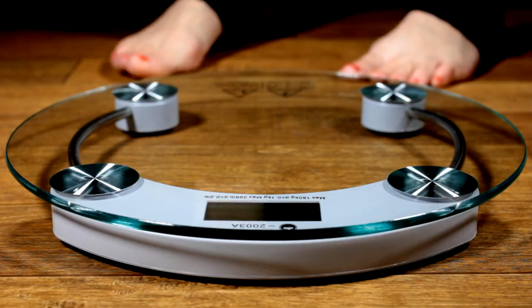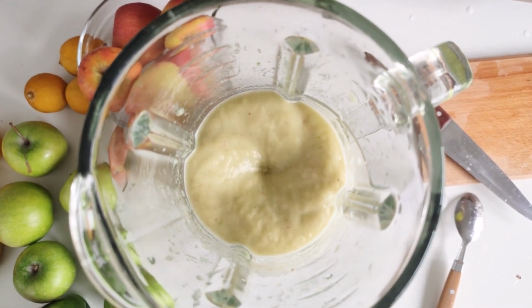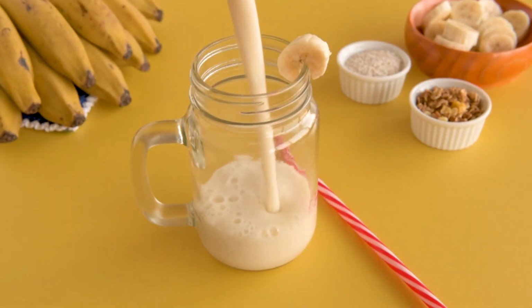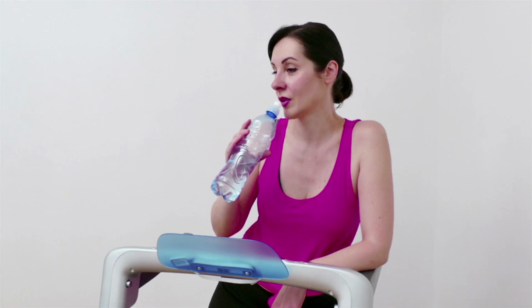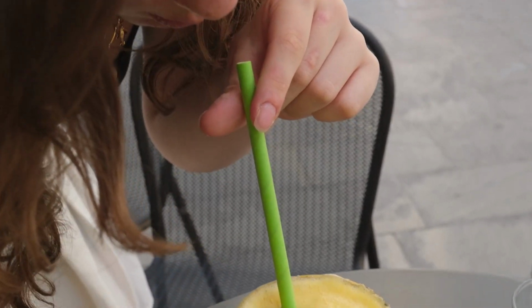Tips for maximizing weight loss. Consistency is key. For the best results, replace 1 meal a day with this chocolate smoothie. It's perfect for breakfast or as a satisfying post-workout meal. Stay hydrated. Don't forget to drink plenty of water throughout the day. Sometimes thirst is mistaken for hunger.